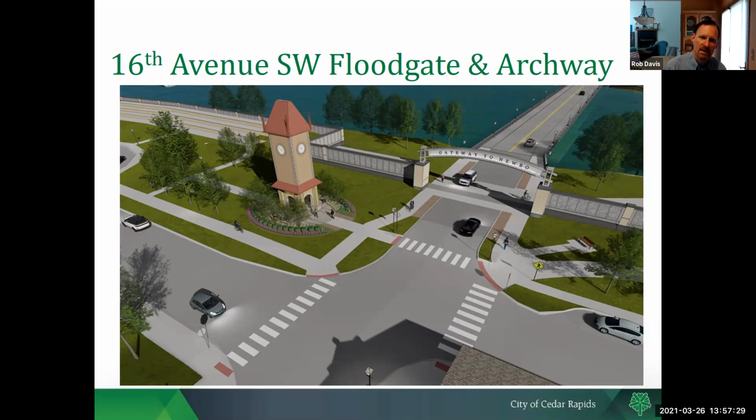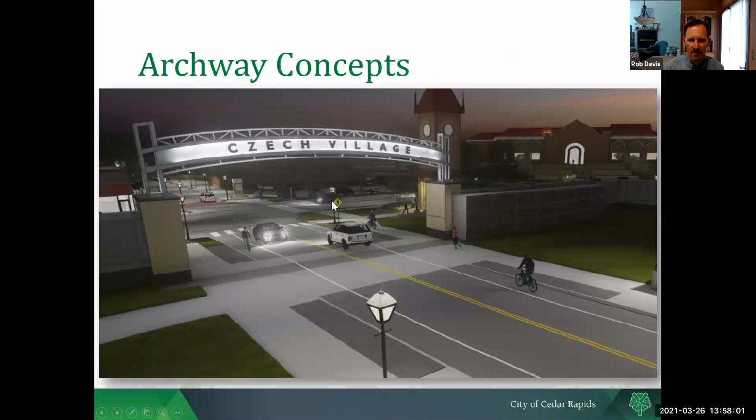As we near the end of this presentation: 16th Avenue floodgate and archway. I mentioned the gate will go in. We're also going to extend the flood wall on the Czech Museum with that project. And kind of exciting, we'll be putting archways over the west side of 16th Avenue, and we'll also be putting an archway over the gate that's already been built on the east side of 16th Avenue. There'll be some re-landscaping by the clock tower in Czech Village as well to accommodate the flood wall. This is another archway concept showing that it'll be lit at night.